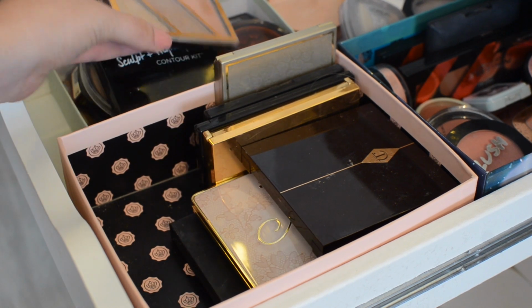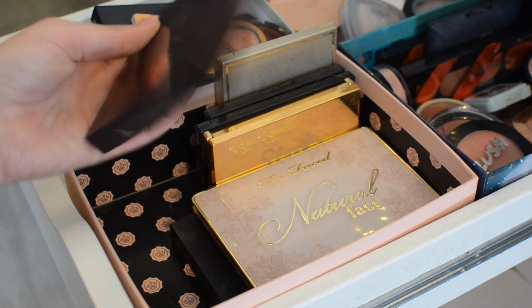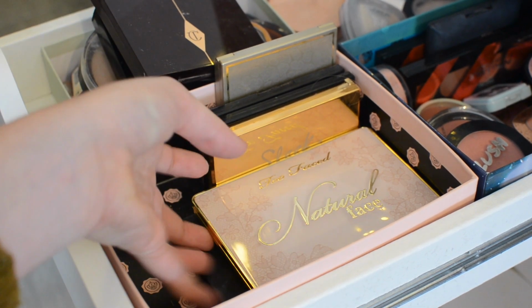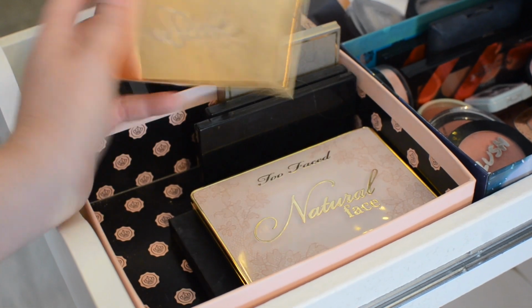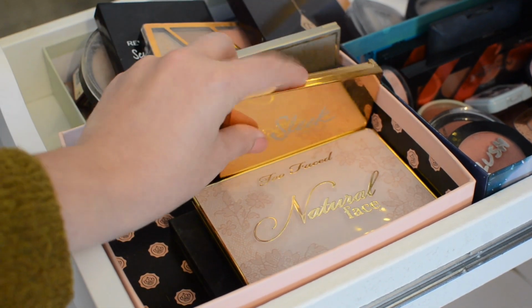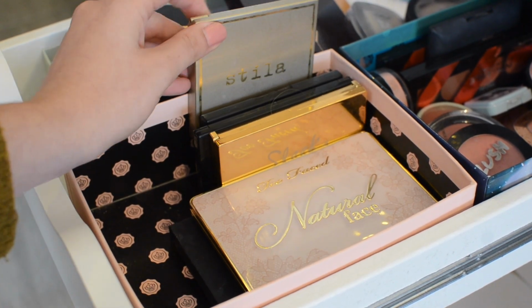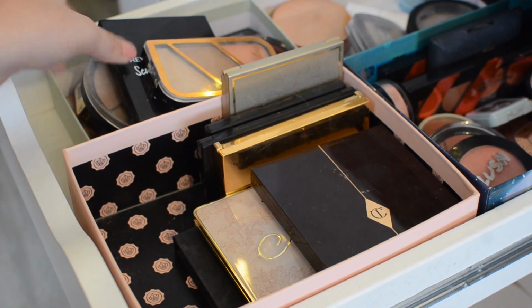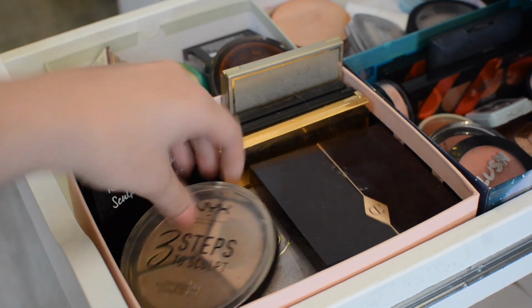Down here I have the Rimmel Kate Moss one, and I've got the Charlotte Tilbury Face in a Palette, which is literally my favourite thing. Got the Too Faced Natural Face, and under here the HD Brows. Got the Sleek, what's this actually called? Solstice palette, Smashbox contour palette, a Sleek palette, and my Stila Perfect Me Perfect Hue palette. And yeah, they all just live perfectly snug in this section.